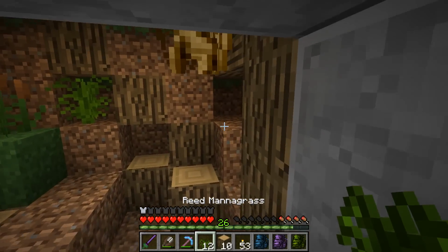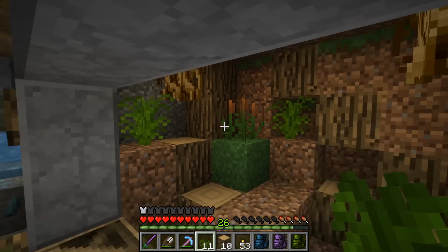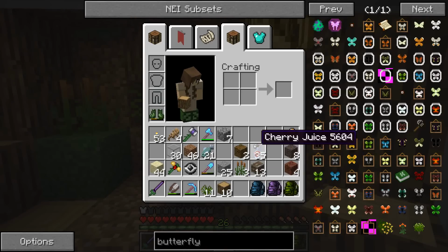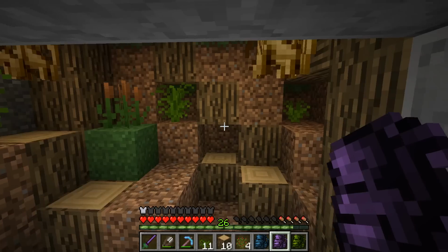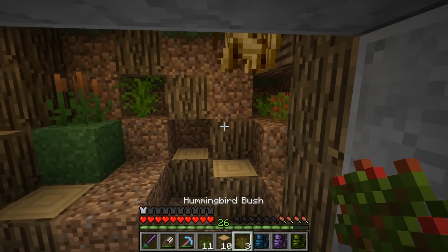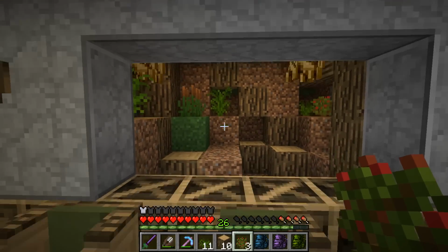Let's put more reed manna grass down in that back corner. And you can see this is what it looks like when it's fully grown. And then, do I have any other plants I could kind of put down? The hummingbird bush, actually. I could put that right there. Ooh. This is looking so good!